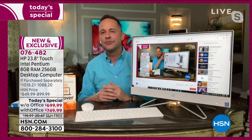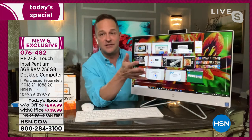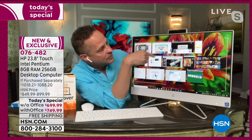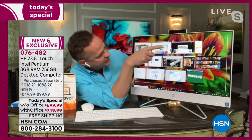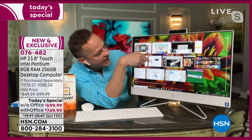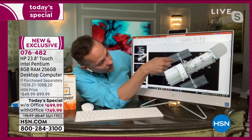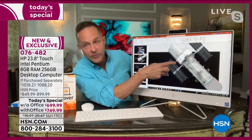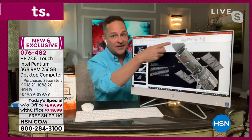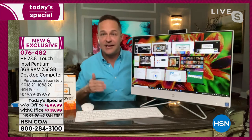8 gigs of RAM. RAM is really important for a couple of things. You might have noticed as we've been demonstrating here, I have tons of things open on this computer. I have the HSN live stream playing from YouTube. I have HSN.com. I have the Microsoft Store. I have my settings open. I have Zoom open. In just a few minutes, Alice and I are going to do a little Zoom call and say hi to you guys on that. I've got Microsoft PowerPoint open. Both PowerPoint and Word are actually open right now. Look at that, doing some three-dimensional movement and modeling with one finger on your touchscreen. It's a very powerful computer. The point is, I've got lots of things open, no pausing, no waiting, no hesitating. It's really, really fast.